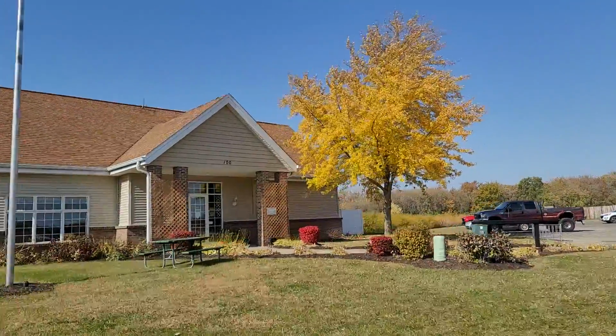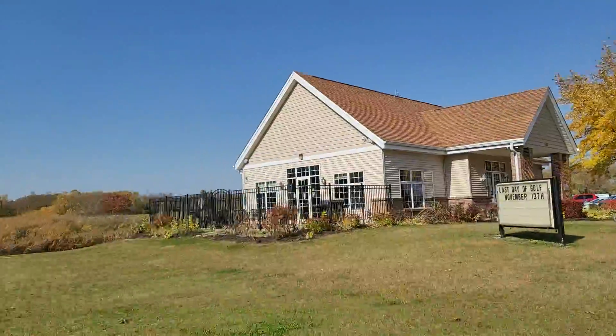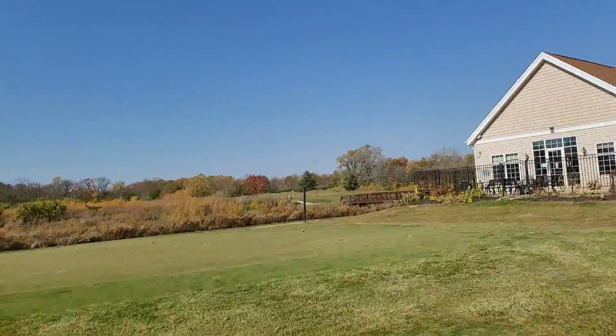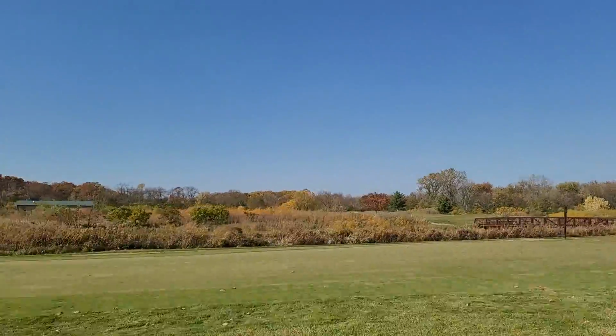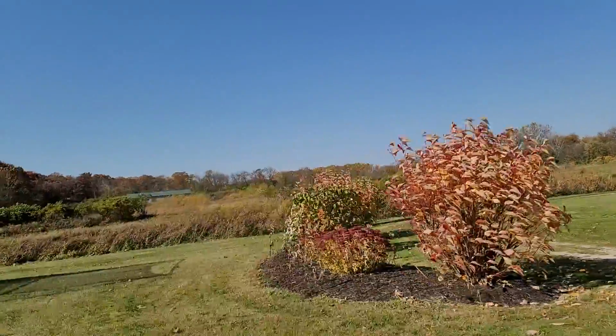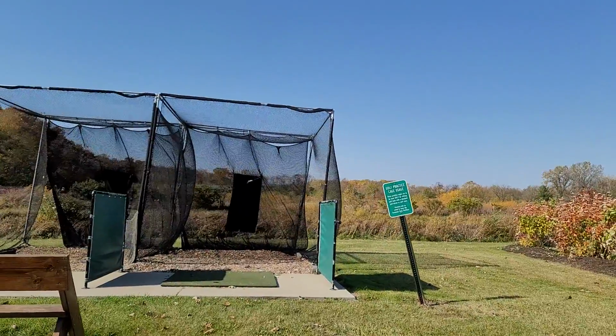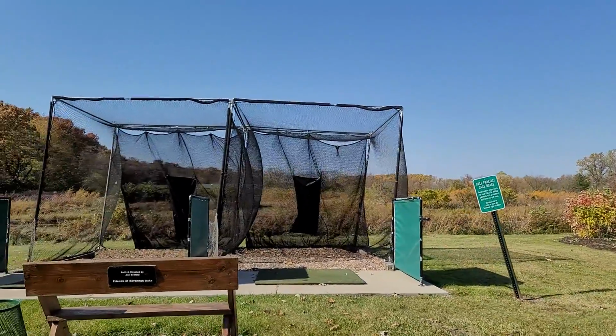They have a pub trivia night coming up. Bingo, different activities here according to the sign. If you just want to come and practice your golf swing, this is something new that they had put up not too long ago. A little golf practice cage.